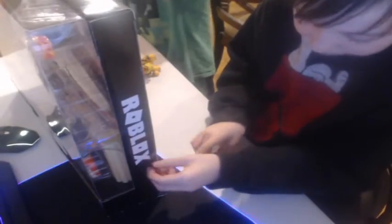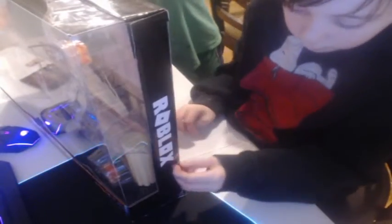Wait, let's get inside the Roblox toy. Yeah, so I think it might be pretty easy. So you pick up the other one. I don't know. I do this one. Let's see. Let's unbox. But on the top, too, I think. Wait, no. So, guys, we get at it. Woo! That's a box.